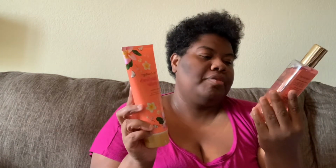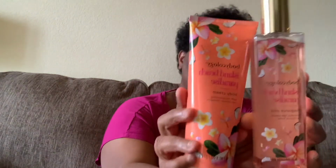I am coming to give y'all a review, and this is a Bodycology review on their fragrance, on a spray and body cream. This is the Island Beach Paradise body cream and fragrance mist, and I wanted to review this.